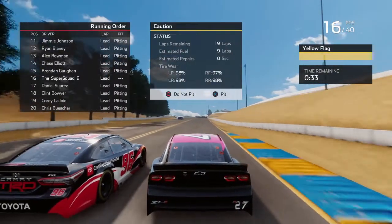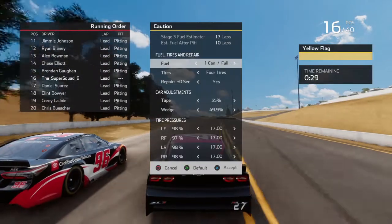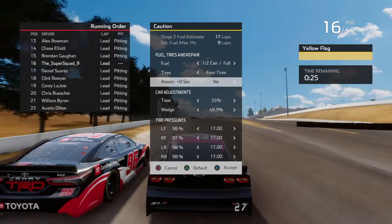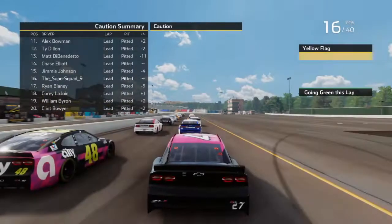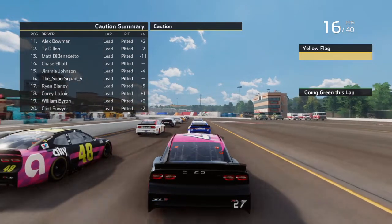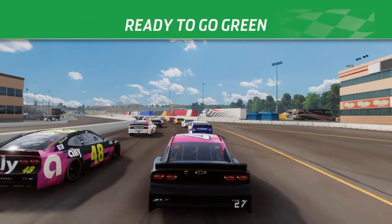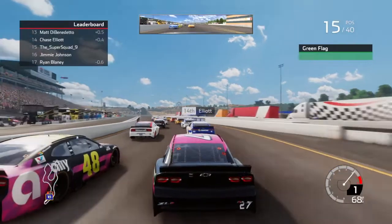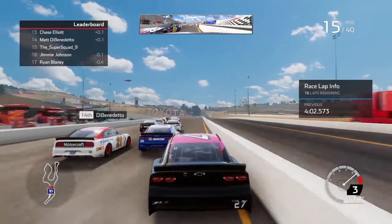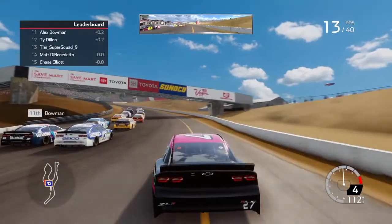Okay, should we pit? I mean, fill up on fuel, yeah. I just do not want to have older tires. Drive safe, smart, keep your head on straight, be ready. Alright, green flag's back out for the final stage already, because races at road courses take like 2 seconds in this game.